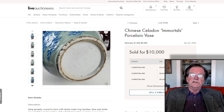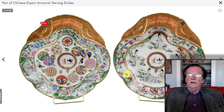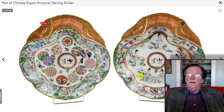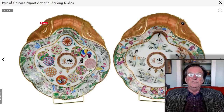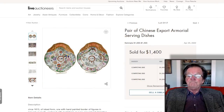And then the shrimp dishes. And as you know, shrimp dishes typically sell for $300 or $400 a piece. But these were armorial, and they had the crests in the middle, which made them very unusual. And the crest was repeated on this one and on this one, but they had different scenes. This one has female characters seated in a landscape, enjoying the day, doing social pursuits and contemplating and so forth. And then this one had the silk balls running around it. Very interesting pair of shrimp dishes, highly unusual for export, and they did fine. They ended up selling for $1,400 plus the buyer's premium. Quite nice.